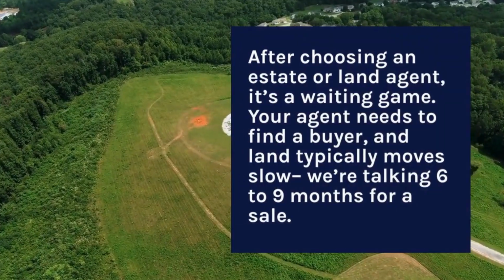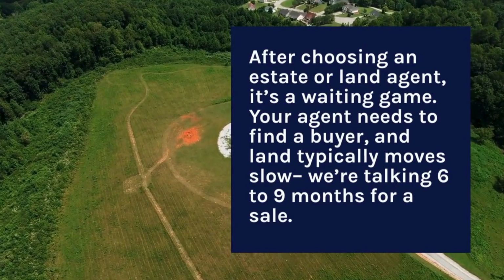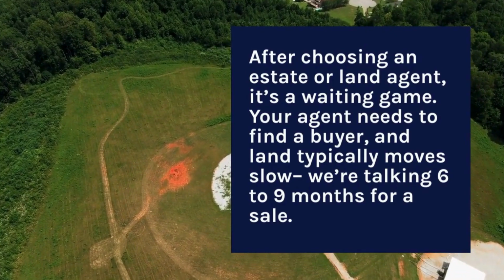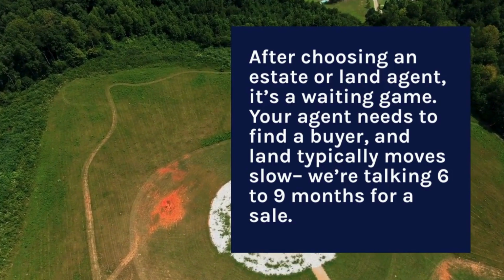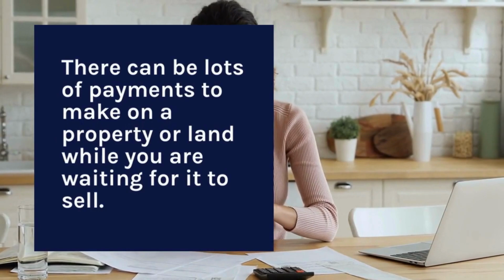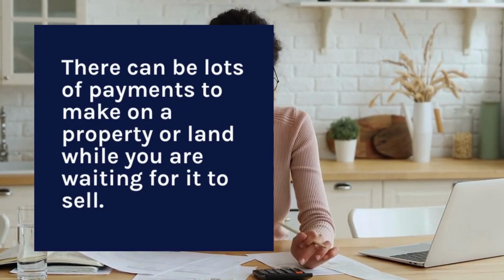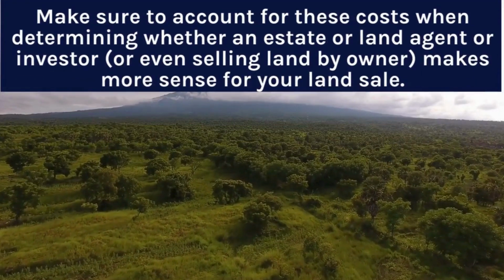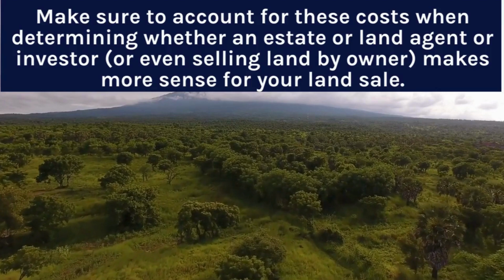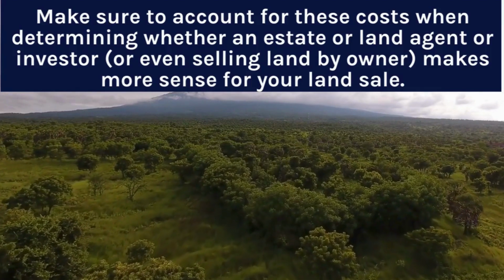After choosing an estate or land agent, it's a waiting game. Your agent needs to find a buyer, and land typically moves slow. We're talking 6 to 9 months for a sale. There can be lots of payments to make on a property or land while you are waiting for it to sell. Make sure to account for these costs when determining whether an estate or land agent or investor, or even selling land by owner, makes more sense for your land sale.